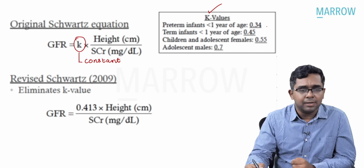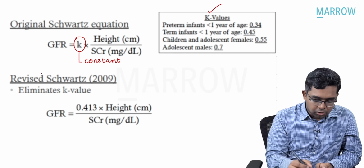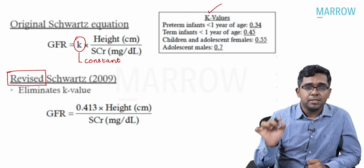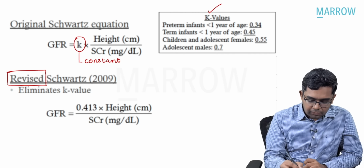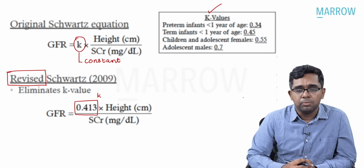You can see so many values are given like 0.34, 0.45, 0.55 like that. However, with the revision of Schwartz formula which came in 2009, and that is what we are using, there is one fixed value of K nowadays being used. What is that fixed value of K? It is 0.413. This is the fixed value of K which I want you to remember.